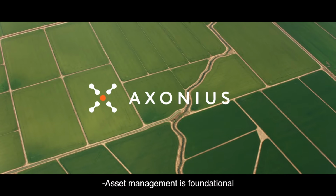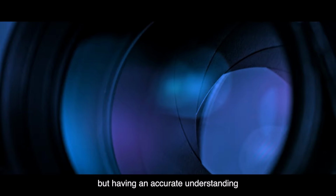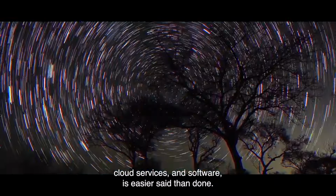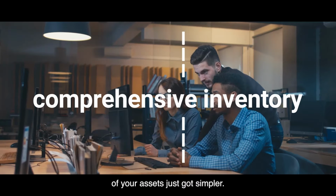Asset management is foundational to cybersecurity and IT. But having an accurate understanding of what's in your environment, with complex networks of devices, users, cloud services, and software, is easier said than done. Thankfully, getting a comprehensive understanding of your assets just got simpler.